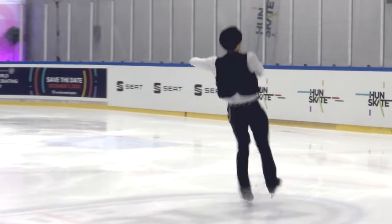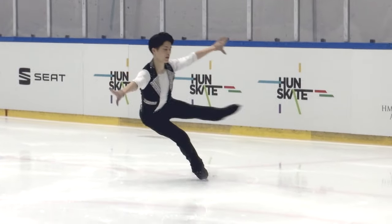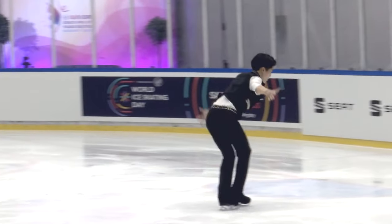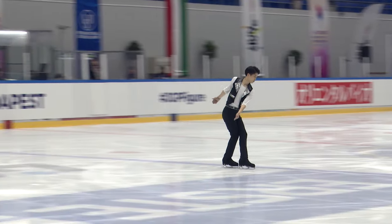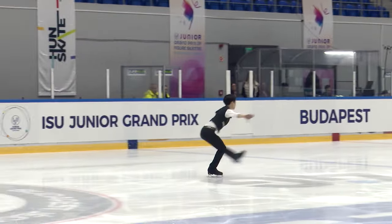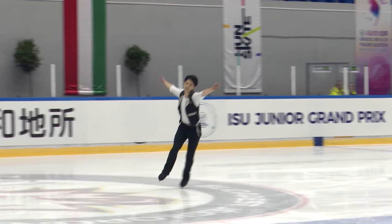As we watch right here, there's the quad toe, straight up all the way around, clean. Freely gets back quickly, rides that edge, just beautiful. Positive GOE. So he comes back down the ice for the triple loop. That was solid as well.